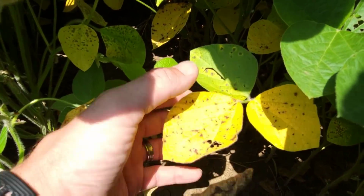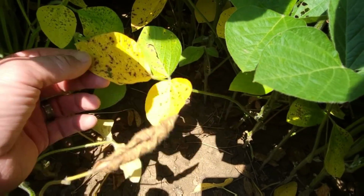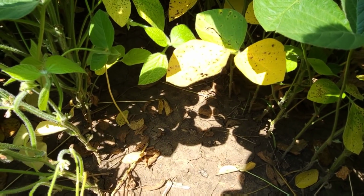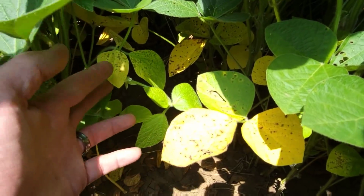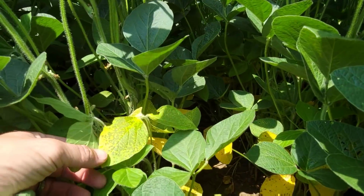You'll also notice there's some brown spots on them. That is probably disease, actually. That's probably a disease called brown spot. It comes in early, usually on the lower leaves. And it can be an issue, but usually by the time the lower leaves are infected enough to matter, we've got enough upper canopy to soak up the sunlight, and it doesn't.